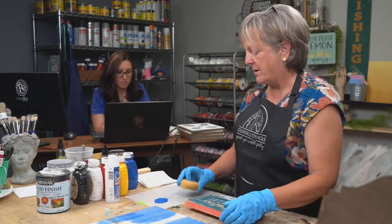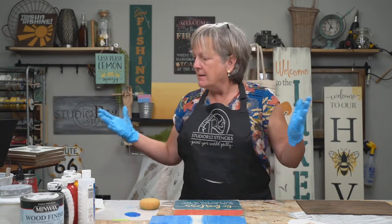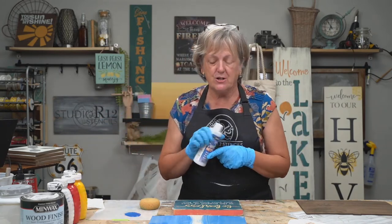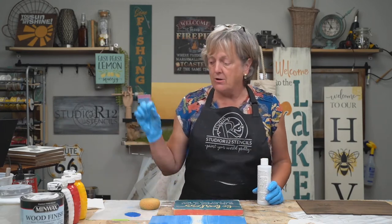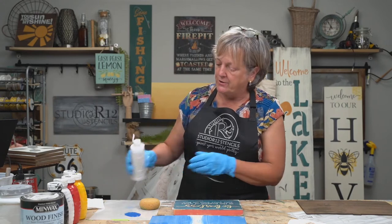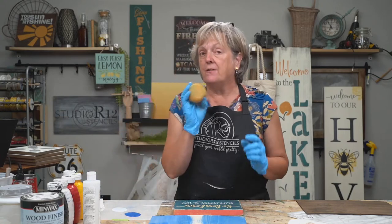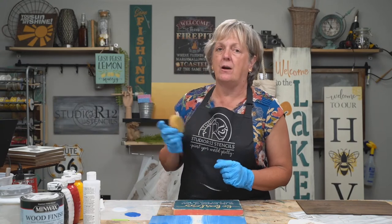All right, so let's talk about what else you can use a sponge for. So do you see where we're going with the sponge is, yes, it costs a whole dollar and 59 cents, but you can use it in a million ways. You can use it to seal your project. You can use it to varnish your project. You can use it to wash glaze on your project. You can use it to base coat your project. You can use it to stain your project. You can use it to varnish your project, and that's what we're going to do next. So just this one humble sponge. If you don't clean it out, then you will be paying $1.49 every time you use it.